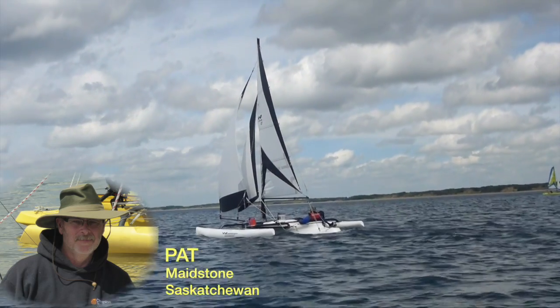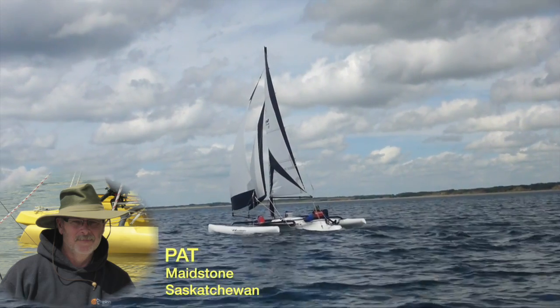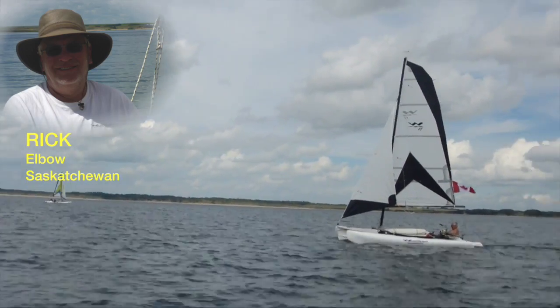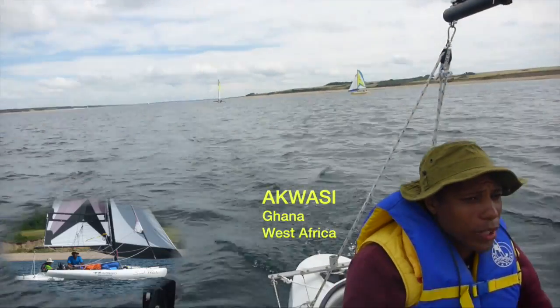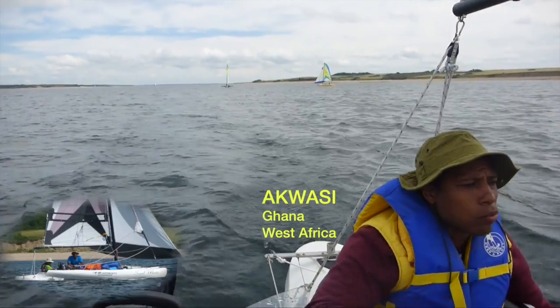My brother Pat, who was sailing his new boat for the second time as we started the Elbow Run. Murray's brother Rick, who lives in Elbow and who sailed in the Elbow Run 2015. And my son Akwesi, who traveled from West Africa to join me on my boat.